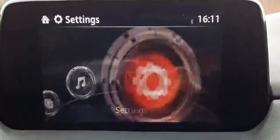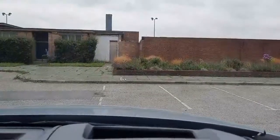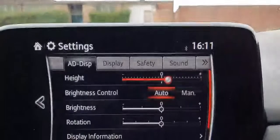All right. Now in the settings here, remember I mentioned the heads-up display. You can adjust the heads-up display there. Okay.